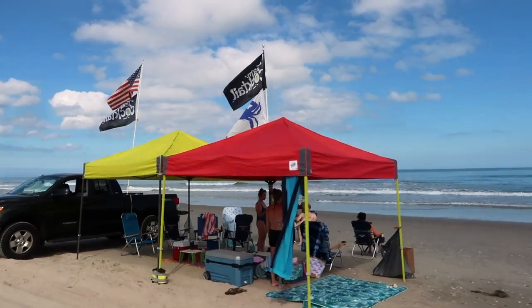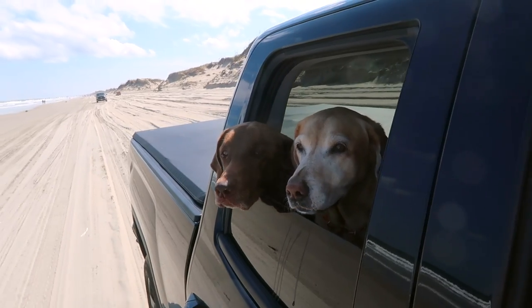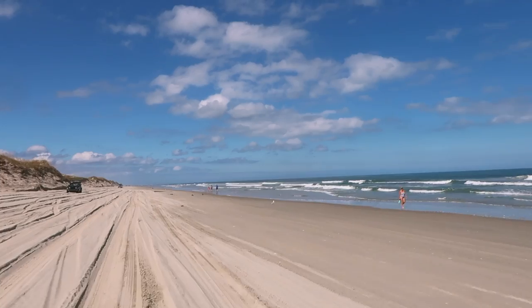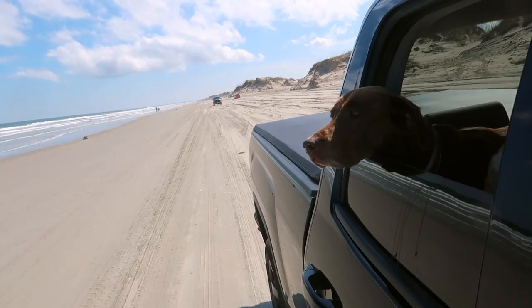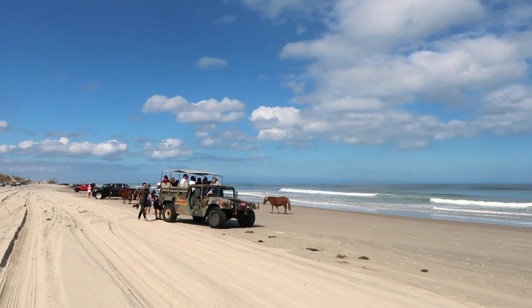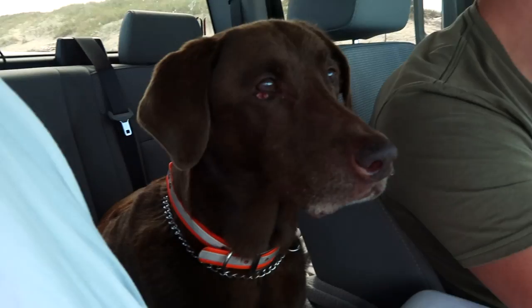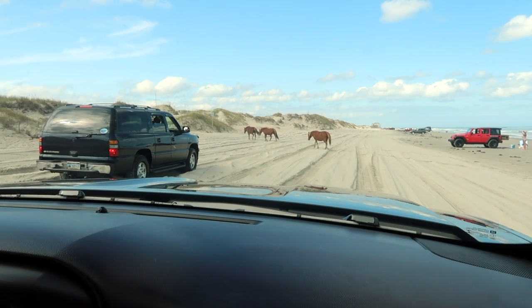Forget people watching. Observing these beautiful creatures in their natural habitat is truly incredible. And for us, the best part of a day in Carova is when the wild horses of Corolla decide to pay you a visit. Wild horses of Corolla. Coco sees them. You see them? They're crossing. What the hell is that? It's a horsey.